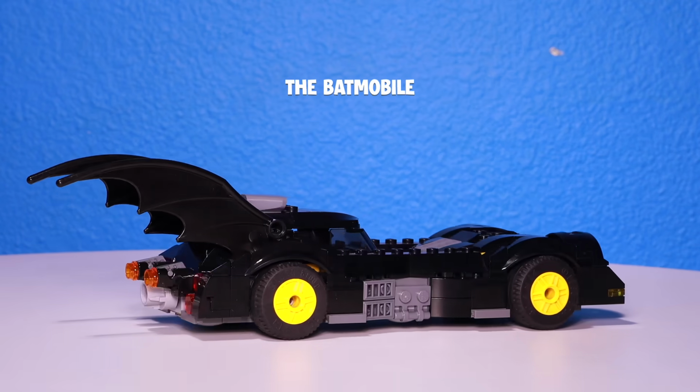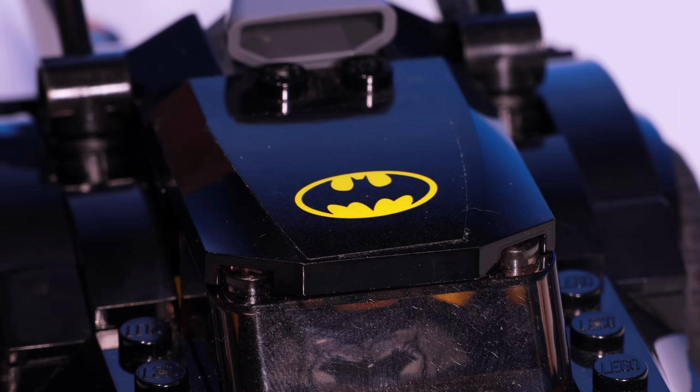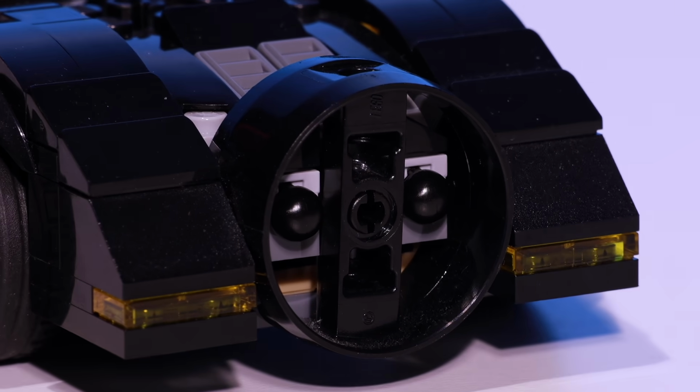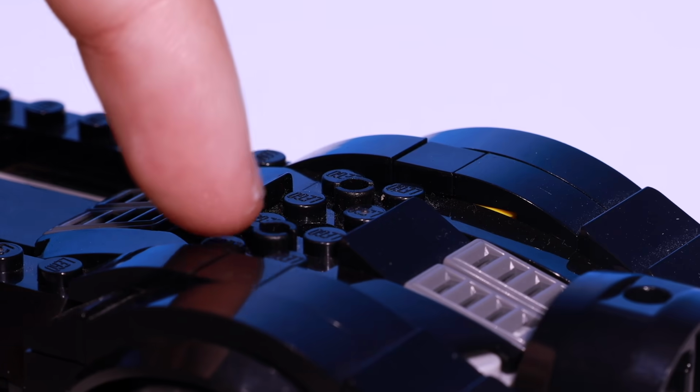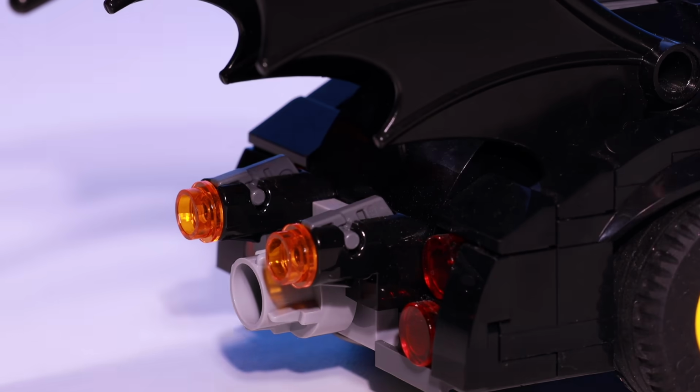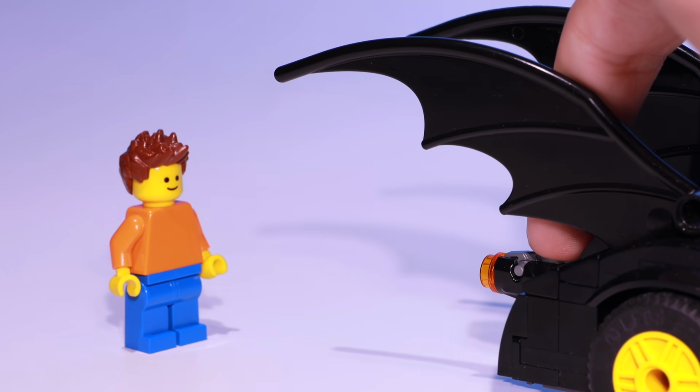Car number 10 is the Batmobile. So let's start off with how cool it looks. It has the Batman logo up here. This part can come off to reveal the inside. This car also has spring-loaded shooters in the front. You just click these 2 buttons to shoot any enemies. And also for some reason the boosters in the back can also shoot.